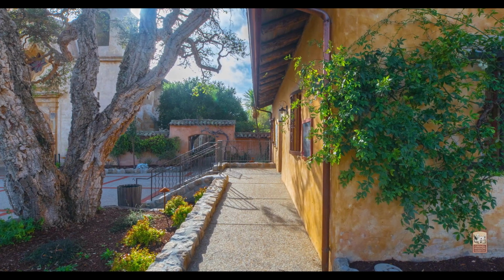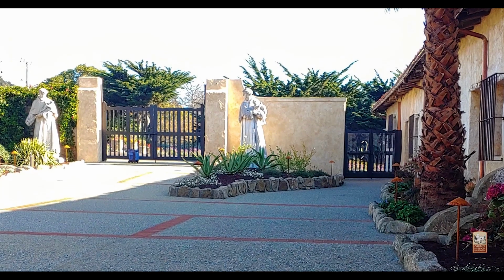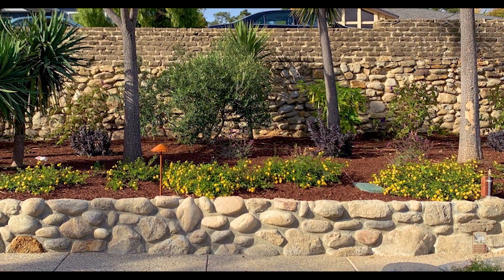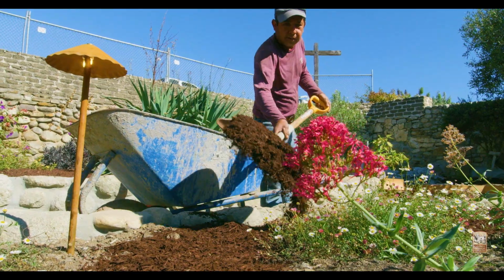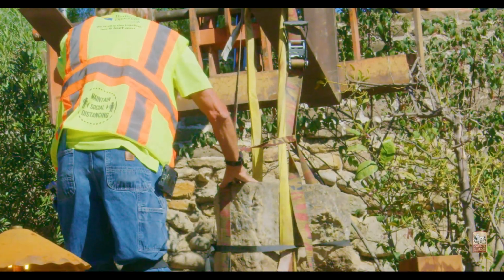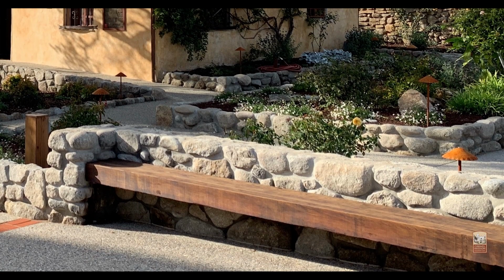New copper rain gutters were added to all structures surrounding the forecourt to preserve the adobe walls. Overgrown landscaping was removed from the garden, revealing the historic stone perimeter wall. And new irrigation was added to optimize and conserve water. All the wall stones were reused throughout the garden, and new stones to match were added to create seating areas, raised beds, and to highlight the paths and fountain.